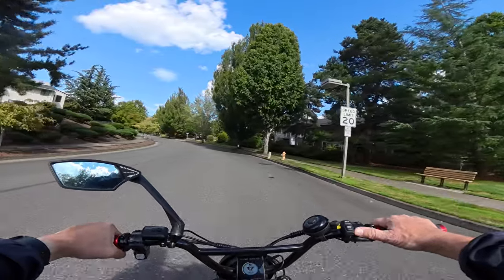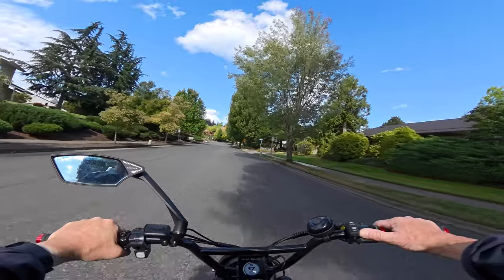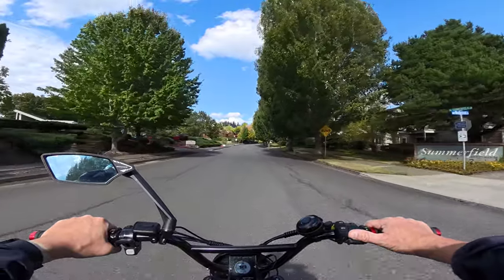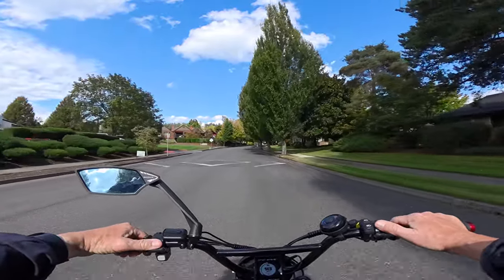I mean, riding in traffic is okay, but I don't want to sit at that light with four lanes of traffic. I don't feel like dealing with that, so I'm gonna hightail it back this other way again.